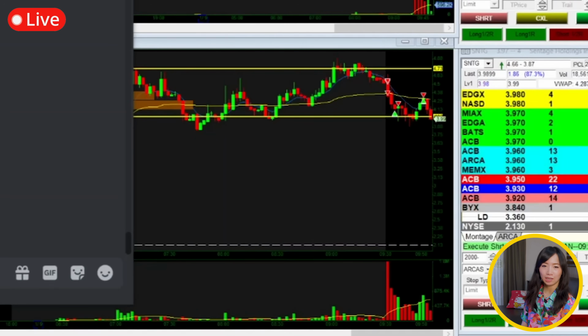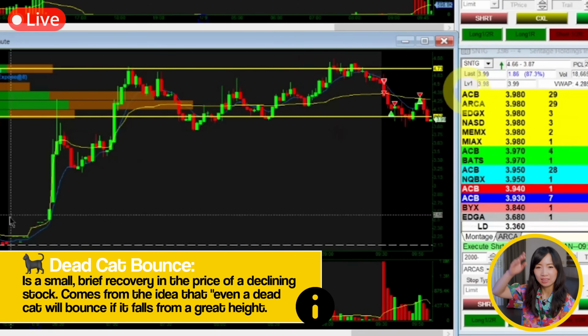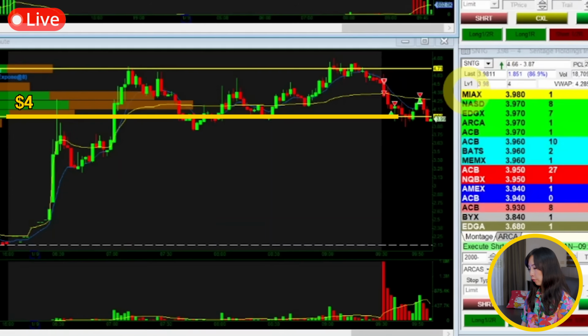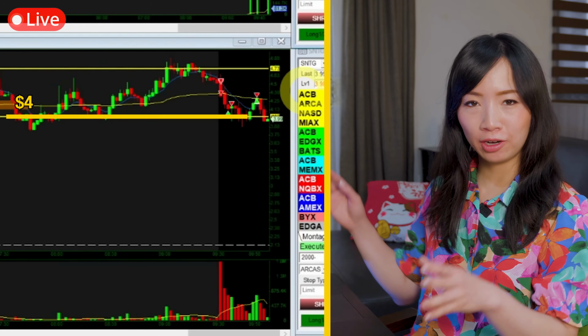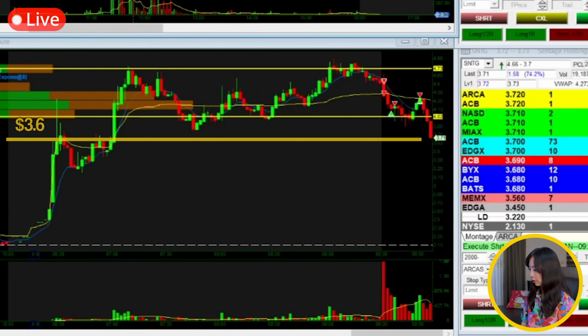Fast forward, you can see we're testing the low of the day again. That little bounce to VWAP is just a tiny, tiny dead cat bounce. We're testing lows. I think this time around, we are going to crack that $4, finally. Again, most of this time, I'm just sitting here watching the trade work out, not really doing much. You can see we're breaking below $4.